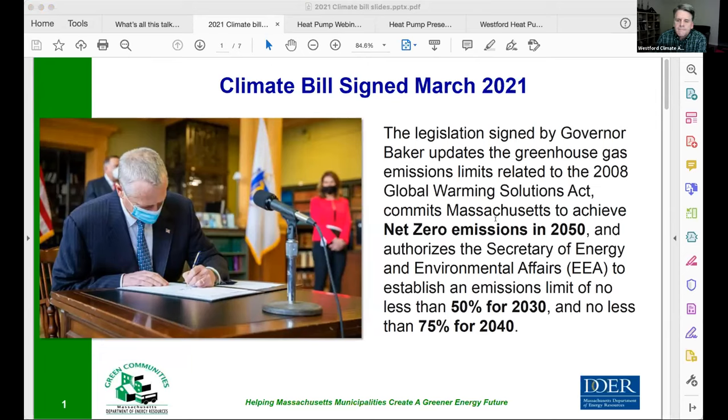Included in these goals in this legislation, there were a lot of equity elements in terms of addressing environmental justice communities, as well as low-income households. And there are also provisions in the legislation that the state and the Mass Save Incentive Program need to address the social costs and the social value of reducing greenhouse gas emissions. And we'll get into that a little bit later, and other presenters will as well.